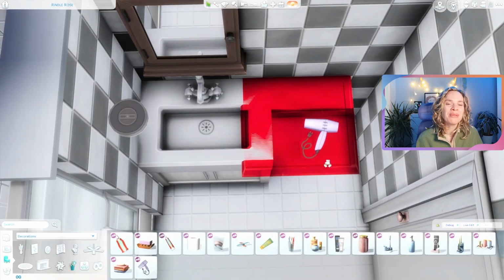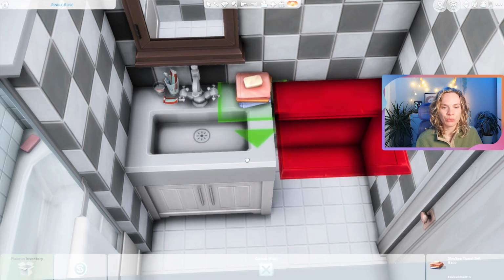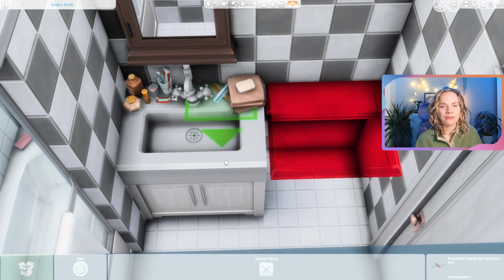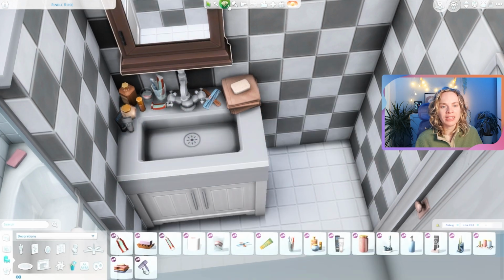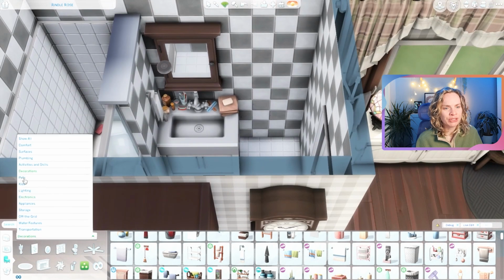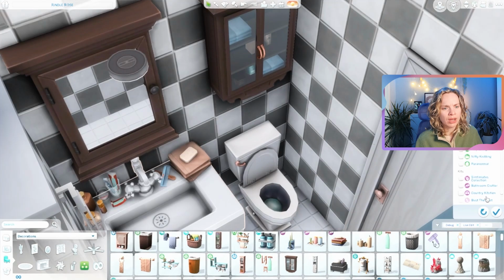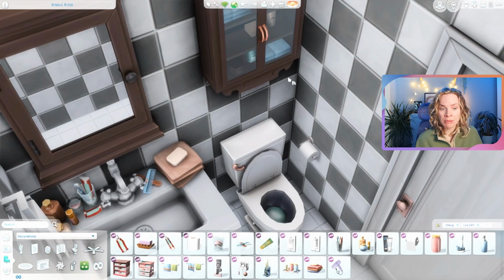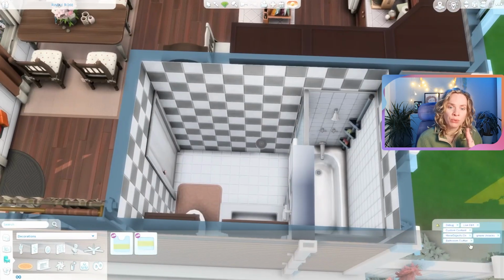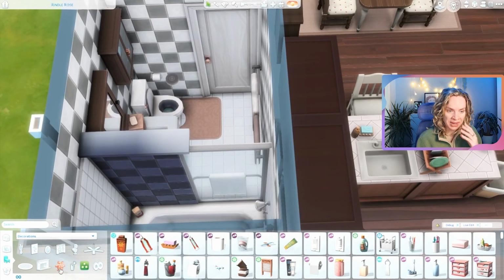So here we have the bathroom. This is the one and only bathroom in the house. It is a full bathroom, obviously, and we have a shower tub combo that I closed off with a half wall. I will say I forgot to play test that, but I think I have done it before and it worked. But I'm not sure if I'm remembering that correctly. This build is already up on the gallery though. So if the shower doesn't work, you can just very easily remove that half wall and you should be fine.